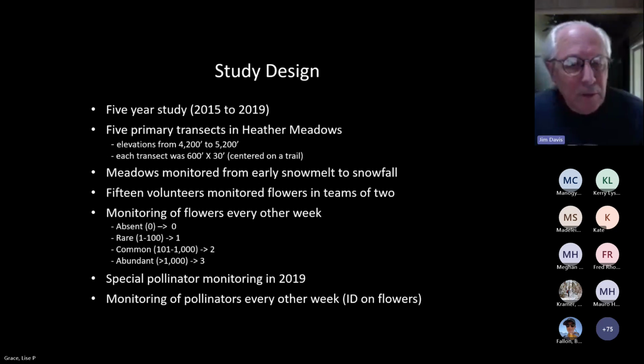So again, we did a 5-year study. It stretched from 2015 to 2019. We established 5 primary transects in Heather Meadows, ranging from 4,200 feet to 5,200 feet, and each transect was 600 feet long and 30 feet wide, centered on a trail. And we monitored from very early snowmelt to snowfall. In fact, some of the times I was walking up there on 10 feet of snow out in the open part of the meadow to get to tree islands where there were actually bumblebees and flowers. So people thought it was kind of crazy, carrying my butterfly net up there.